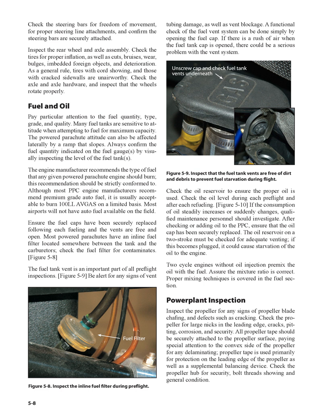After checking or adding oil to the PPC, ensure that the oil cap has been securely replaced. The oil reservoir on a two-stroke must be checked for adequate venting. If this becomes plugged, it could cause starvation of the oil to the engine. Two-cycle engines without oil injection premix the oil with the fuel. Assure the mixture ratio is correct. Proper mixing techniques are covered in the fuel section.